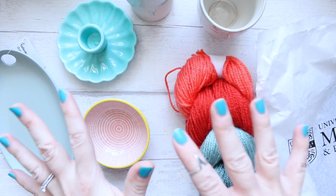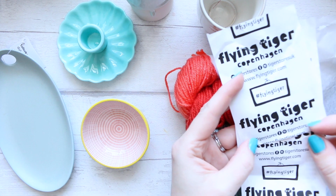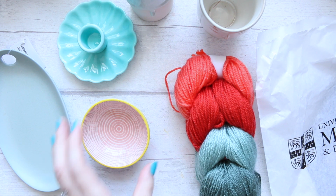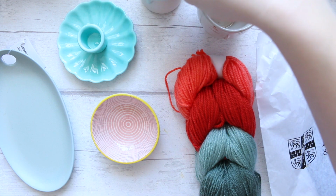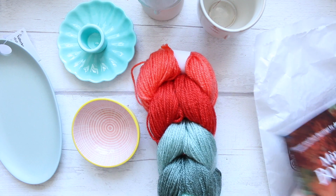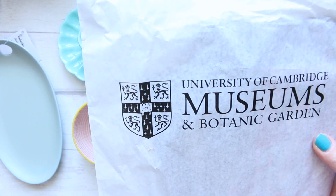All of that came from the shop called Flying Tiger, Copenhagen. So I know they have the shop throughout UK. I'm not sure about America. Do let us know down below in the comments if you have this shop. And then the other place is the University of Cambridge Museum Botanical Gardens.